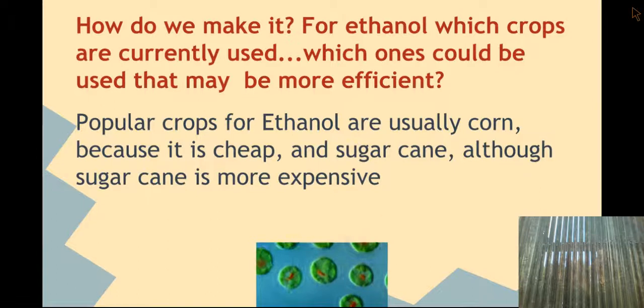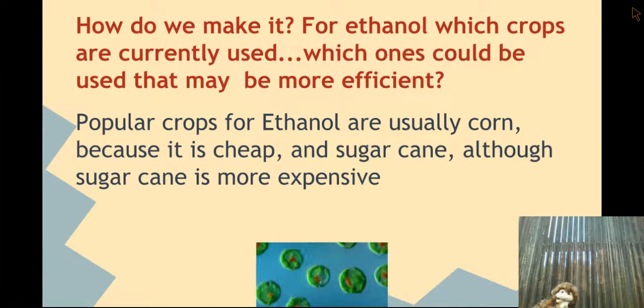How do we make it? For ethanol, which crops are currently used? Which ones could be used that may be more efficient? Popular crops for ethanol are usually corn because it's cheap, and sugarcane, although sugarcane is more expensive. Sugarcane is probably one of the most efficient forms of energy and biofuel, whereas corn is the least efficient since it causes actually more pollution than gasoline would.